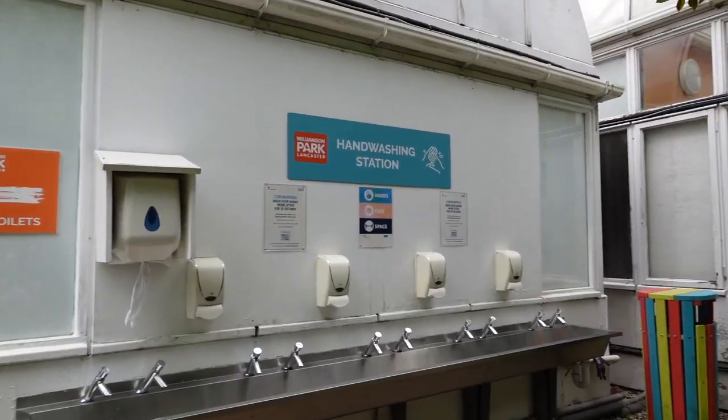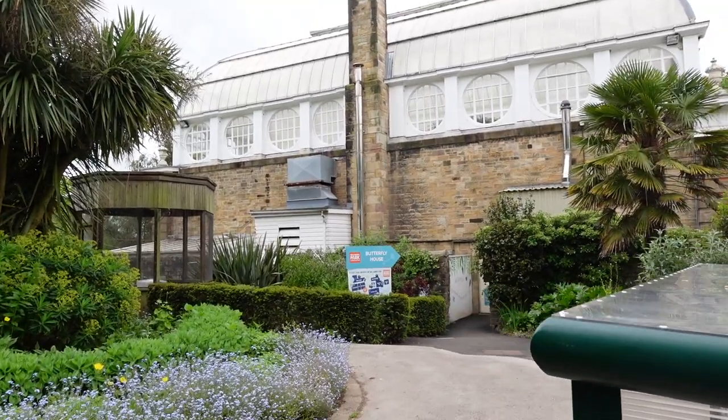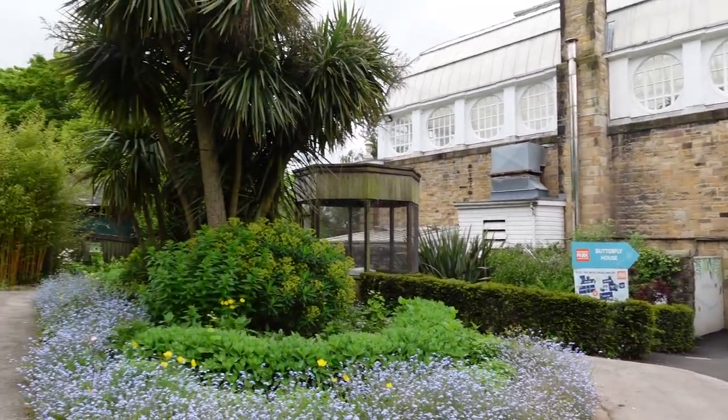Of the castle. At the end, there are hand wash stations in case you've been near the animals and want to wash your hands. But yeah, this is the mini zoo. It is small, but it's really good. I paid $3.50 and yeah, I really, really like it.